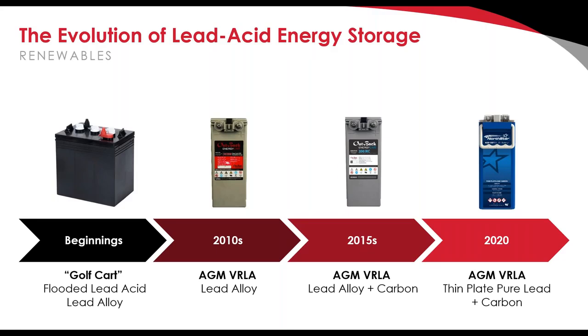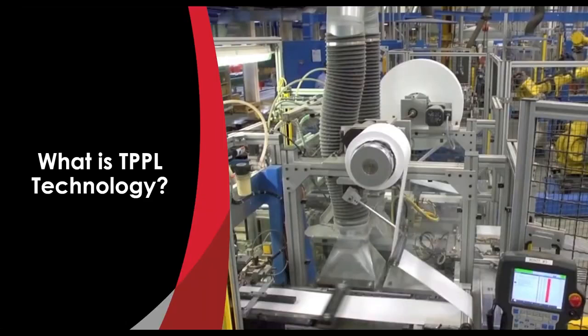Recently, we came out with the thin plate pure lead, or TPPL technology, but with an added carbon in the negative plate. We'll get more into this, so I won't spill the beans here yet, as that's going to be a big topic. So without further ado, let's do that actually. Okay, so what is TPPL technology?